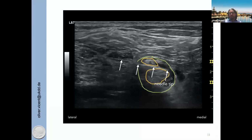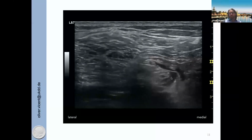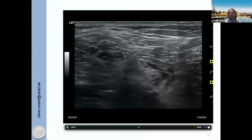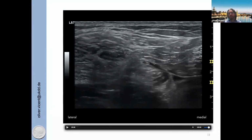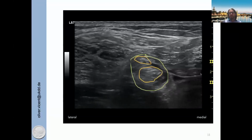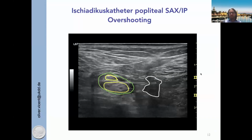And now the catheter is advanced through the needle. And what we can see is an overshooting of the catheter. So the catheter is penetrating the surrounding fascia and is misplaced somewhere in the tissue. Here's the overshooting catheter. That might lead to low efficacy because the local anesthetic spread is far away from our target nerve, like here with this white line surrounded.